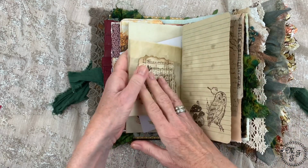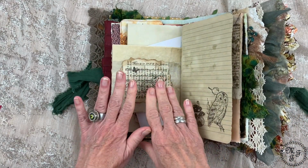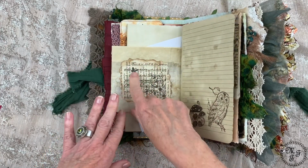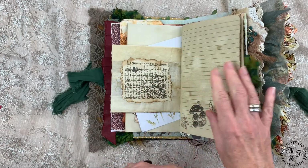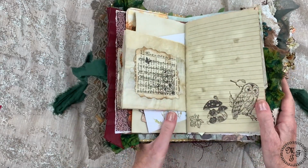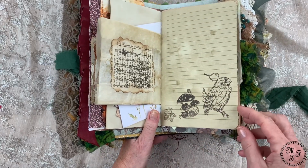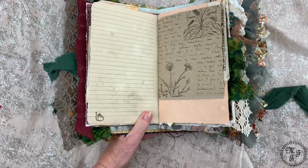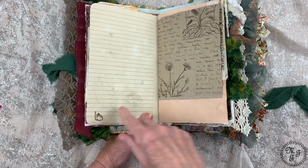I also left the back side of this paper bag not without decoration, so I have added a stamp which I made on old book paper, and it also shows a butterfly and some nice flowers. And here again some more stamping, owl, mushroom, leaves, all the autumn elements on coffee dyed paper. And here a little oak fruit. I don't know the name in English, I have to admit.